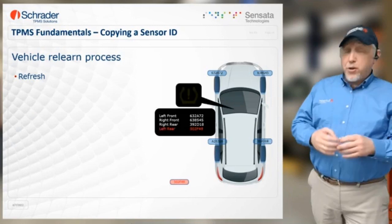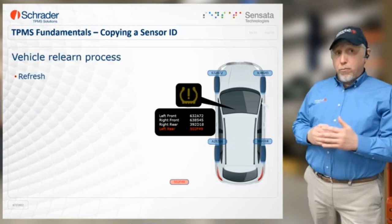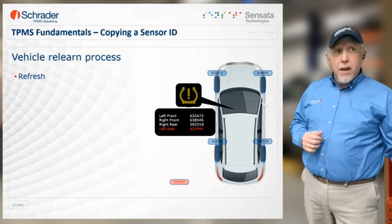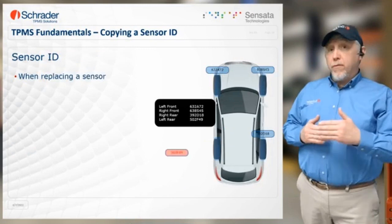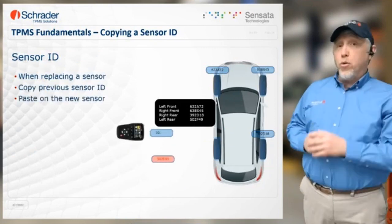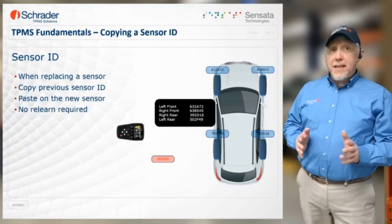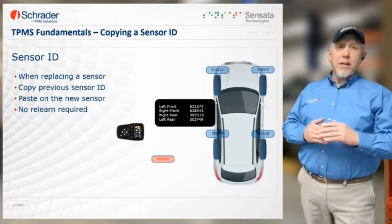What you can do is use your scan tool to scan that sensor, and when you scan it, it will grab the ID number of that sensor, and you can write that same ID onto the new programmable sensor that you're installing. So when you reassemble everything, the vehicle is still looking at the same 4 ID numbers that it was looking at before. The computer doesn't know you made a change. Therefore, you don't have to go through the retrain process.